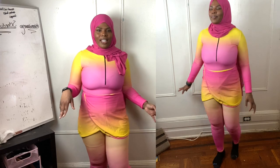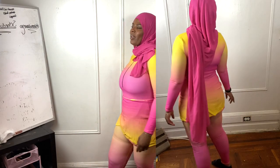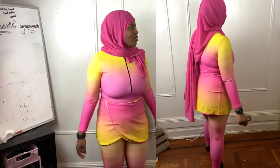Anyway, this outfit, three-piece set, does not come with the hijab. It's a lot more roomier than the first outfit that I just had on, although they are the same size. This is a full video of the outfit. I do feel like I'm not being as compressed as I was in the other outfit. My boobs, I have giant boobs, so this is not really an outfit problem.